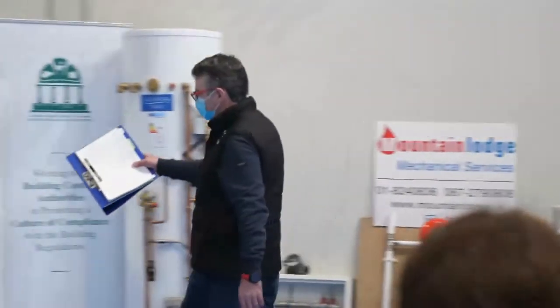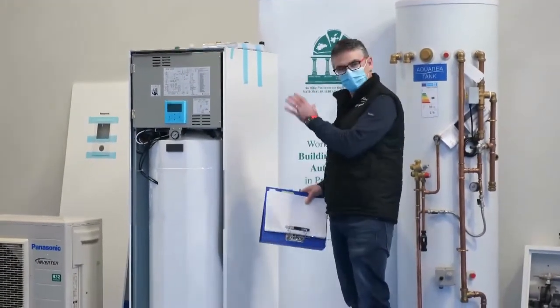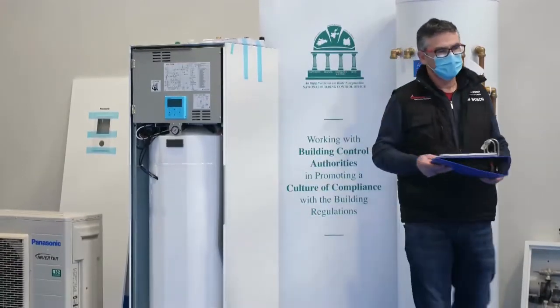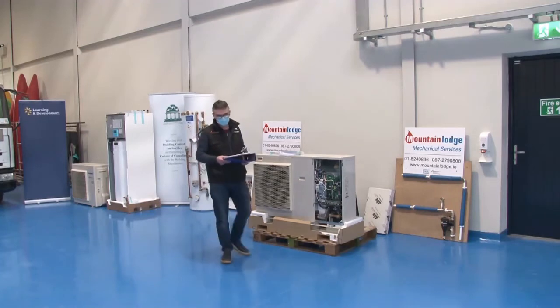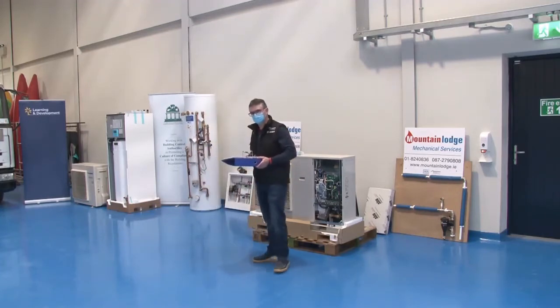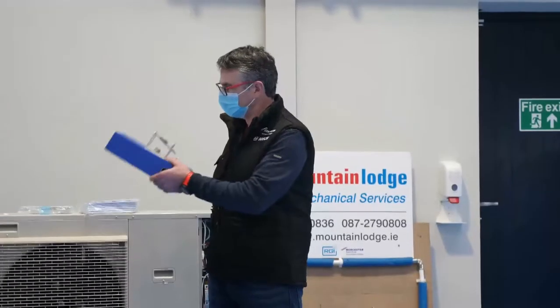On the split system you have a much bigger unit internal, doing everything inside. In new builds, it's probably more or less a choice for whoever's specifying it, if they have a particular liking for one.